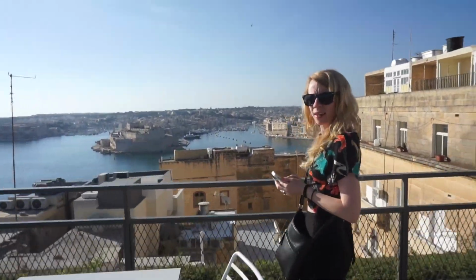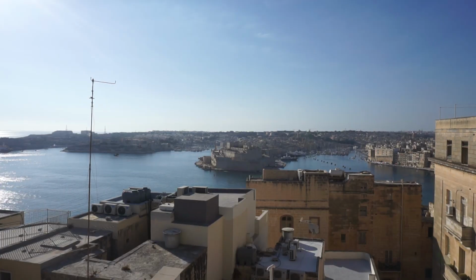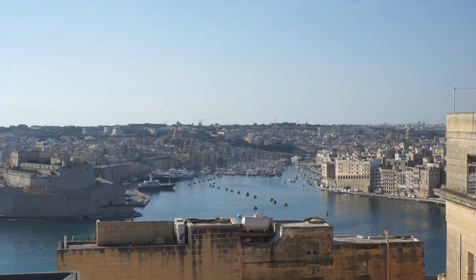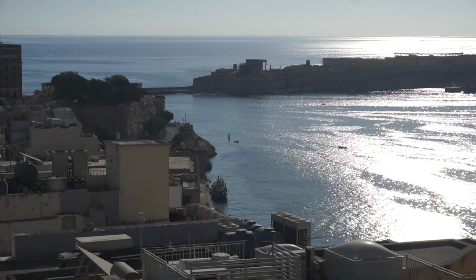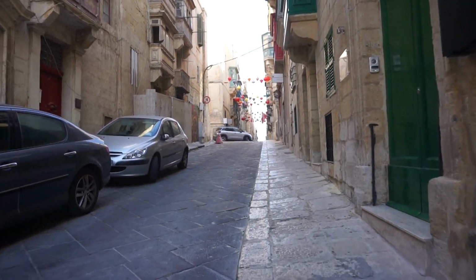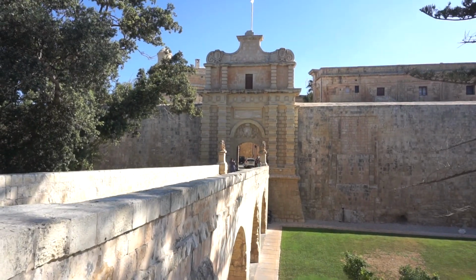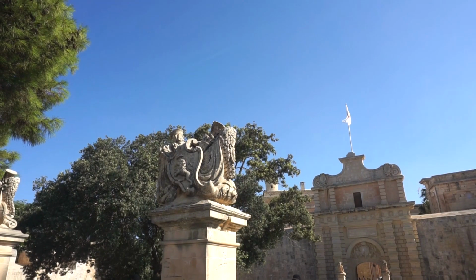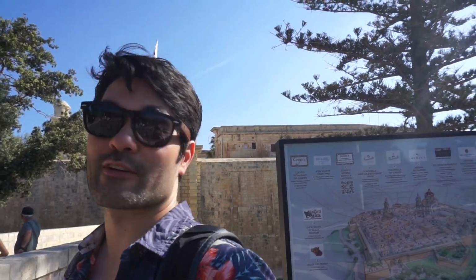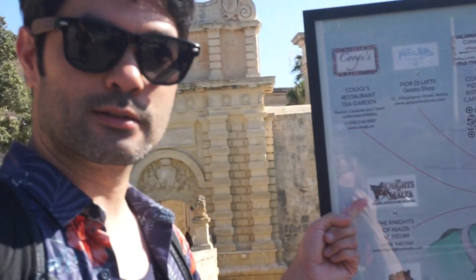Oh, okay, I didn't realize it was this good of a view up here. Oh gosh. Place. Mdina. We're in Mdina. Yeah. And it's a pretty place. The Knights of Malta, England.